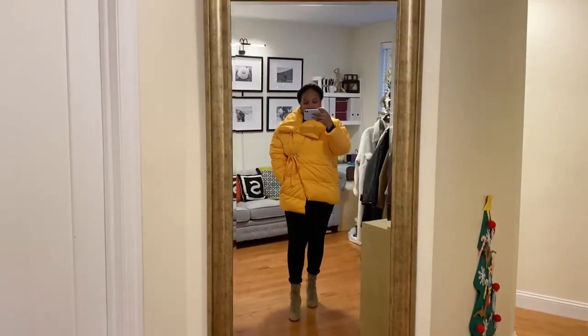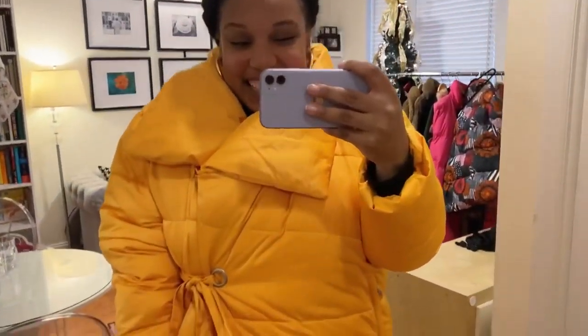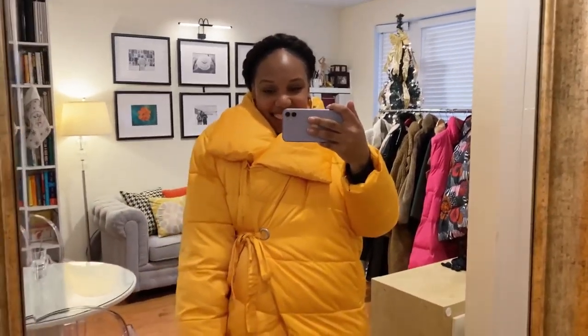All right, peeps, so I have a lot of puffy jackets to show you guys, including this bright sunny yellow one that I got from Anthropologie last year. I love it. It's from a brand called Avec les Filles. And it's just so cute. I love this little tie.